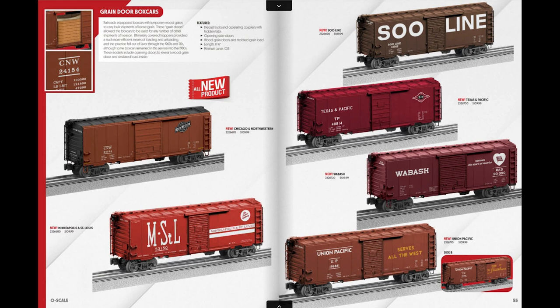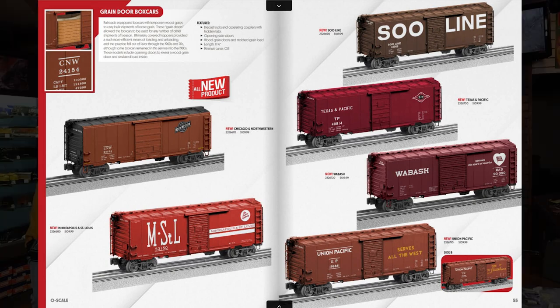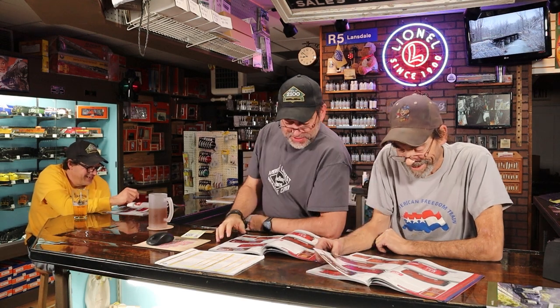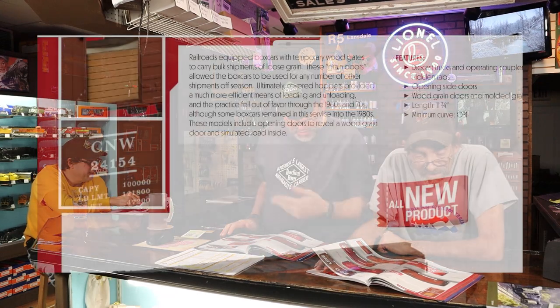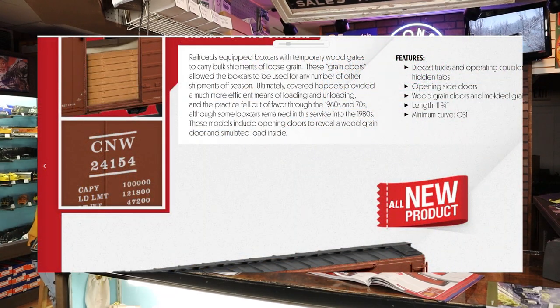All right, what's next, Walt? Grain door box cars. You know what they were used for? Grain. I'm CAT smart. Yeah, they're kind of cool because you open the doors up, you see the boards that they use to hold the grain in the cars.